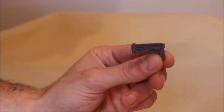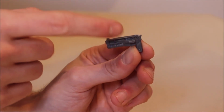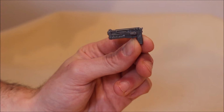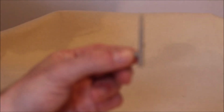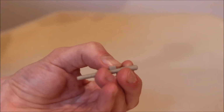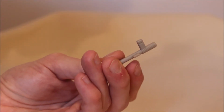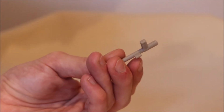His pistol looks fantastic. I think that looks so cool, but you'll notice that there's a little rectangular peg here that goes into his thigh and holds very securely. And his nightstick, nice molding, unpainted. You'll notice that there's a little rectangular peg on this side. That's what goes into his thigh, and again holds very securely. So I totally dig his weapon storage.